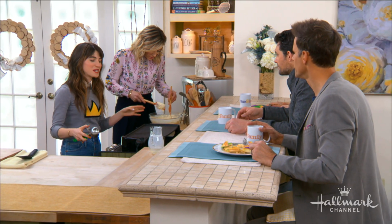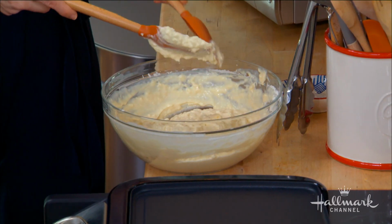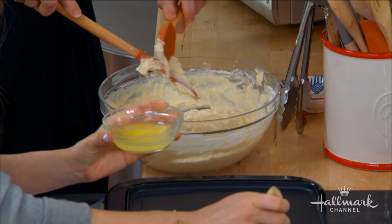Okay, gotcha. I love your griddle heating up behind this. It literally looks like bread dough. It's a little much, but it's already changed. Let me tell you something, to be honest with you.